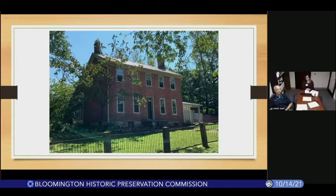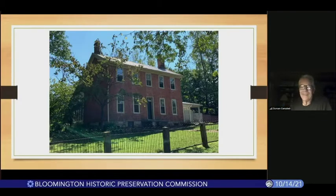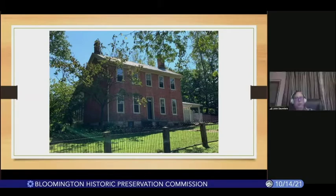Okay, so I'm opening the floor to any public comment. Hearing none, we can move on. We need a motion. Motion to approve. Is this got a COA on it? Motion to approve the James Ferris house being designated historic. Second.